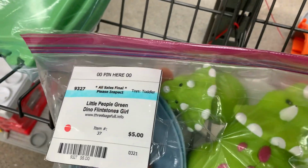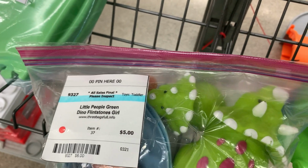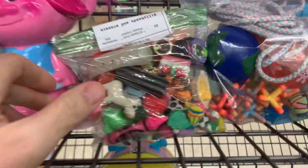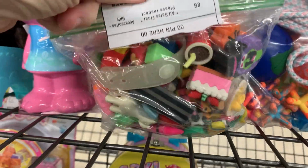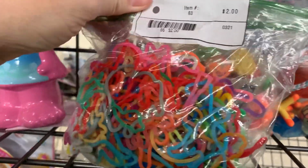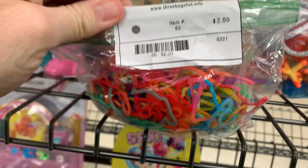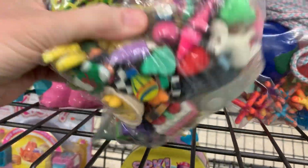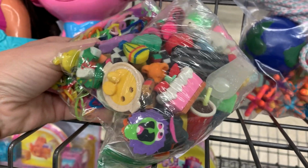This one I ended up getting. It's the 2 little Triceratops. It's got the little cave girl or man. I can't remember which it is. But I show you comparables at the end of the video on that also. All right, more toys. So, more toys here.